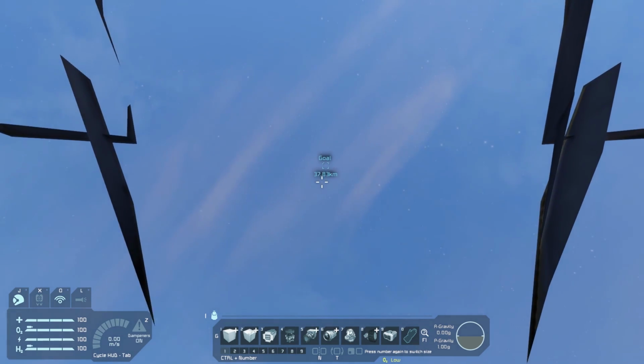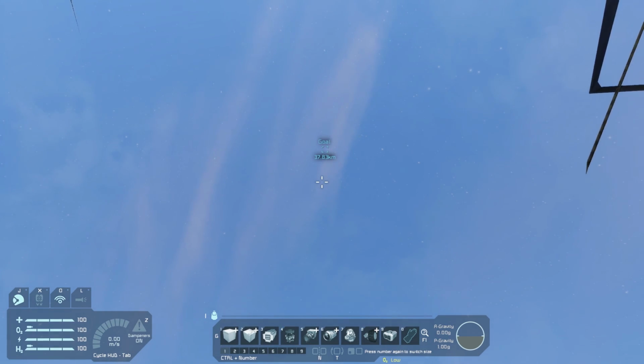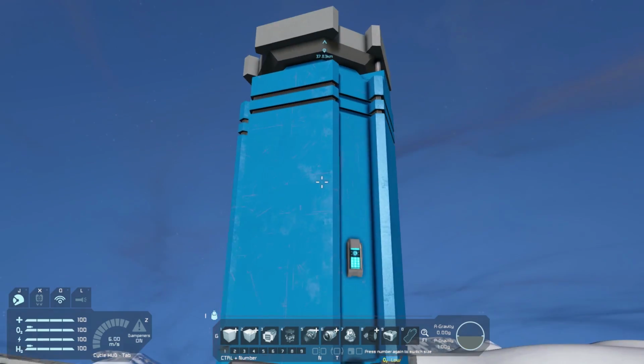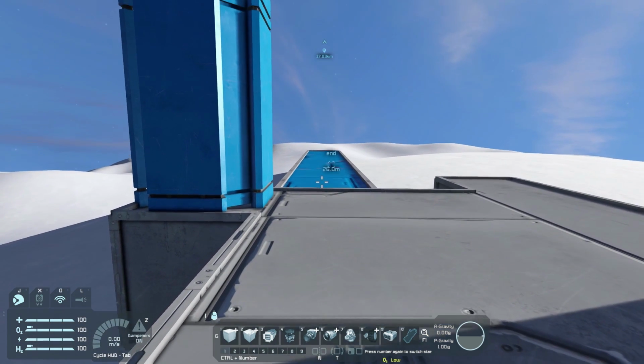We need to go 37.83 kilometers, which means to get a third of the way there, we're going to need to go at least 10, 11, 12, roughly 12 kilometers up in order to even have a chance to get there with these things. 12 kilometers of pistons. How many pistons is that? Okay, there are 10 blocks here.